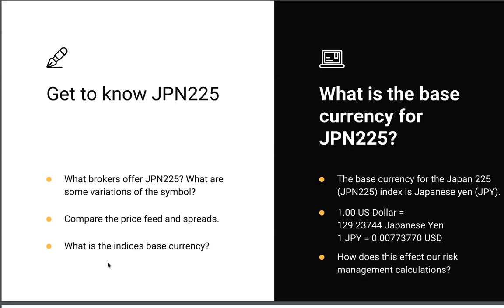Some people might make the mistake of assuming, oh, I don't want to trade Japan 225 because the spread's too high. It's very important that you only compare spreads on symbols or instruments to each other, and that you're not comparing the spread of one symbol to the spread of a different symbol. You don't want to compare the two. But the spreads on Japan 225 are going to be higher numbers than what we generally see when we're trading US 30.